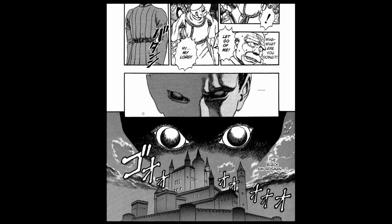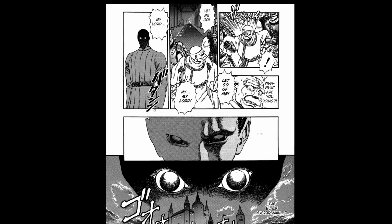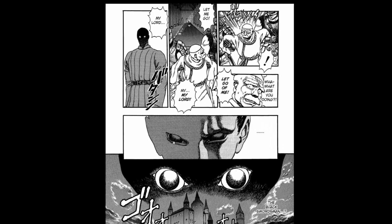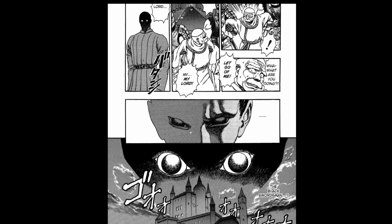Yeah, there's some interesting similarities to Cerebus with this. I actually don't know what year Berserk started, to be honest. I didn't actually look that up before I started reading the series. If I was going to guess, I would say the 80s, but I don't know that for a fact. I'll have to look into it.